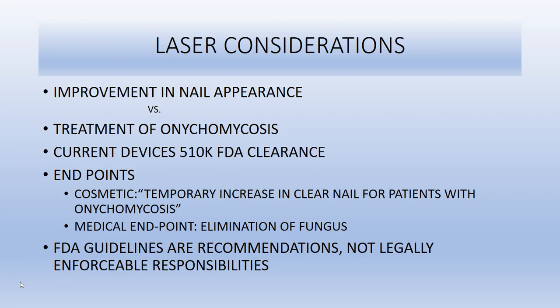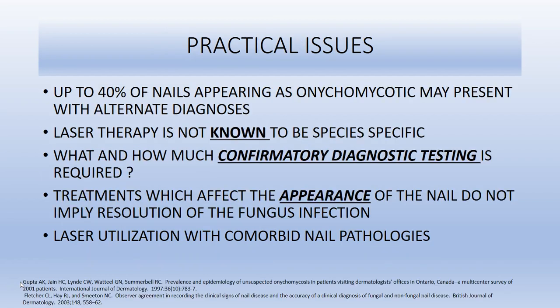And I wanted to share with you the actual FDA recommendations, which of course are not legally binding, and for that reason, at times I believe claims may be made that are in excess of the actual FDA recommendations. We know that as a practical standpoint, we do want to confirm that the patient does have onychomycosis. However, we want to remember that lasers are not species specific. So we know that we do not have, at least as of now, lasers that are specifically used to treat T. rubrum or T. mentagrophytes or fusarium or candida or other saprophytic fungi, so that all we need to really know is whether the patient does or does not have onychomycosis.